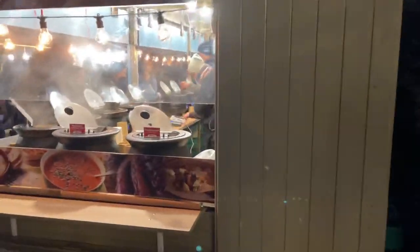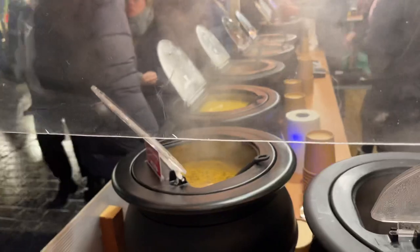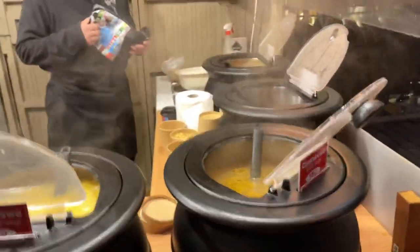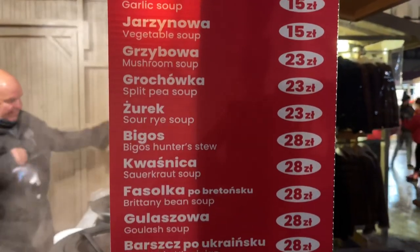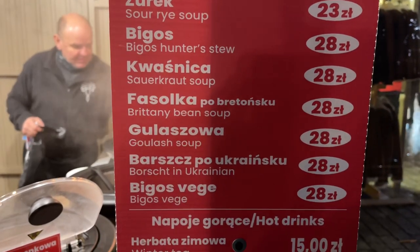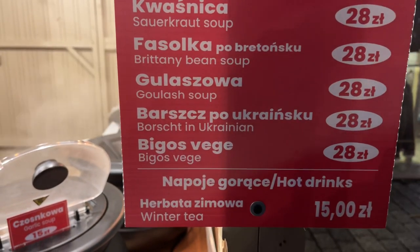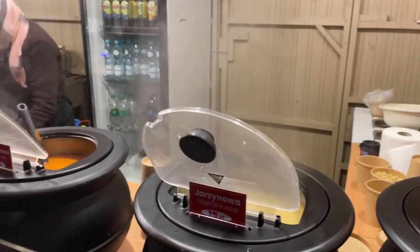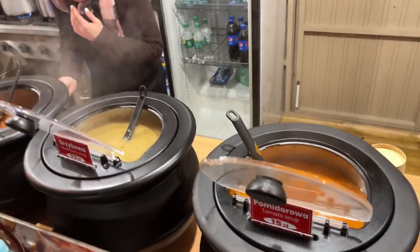Okay, I know this is the soup stall. The smell is very nice. Garlic soup. Well, let me show you the menu. Beetroot, tomato, garlic, vegetable, mushroom, peas, sour rye. That's like the local soup, which is excellent. Brittany bean, goulash soup, borscht in Ukrainian. I'm pretty sure it didn't specify it was Ukrainian last year, so we know why that is. And bigos. Oh, the vegetable soup.